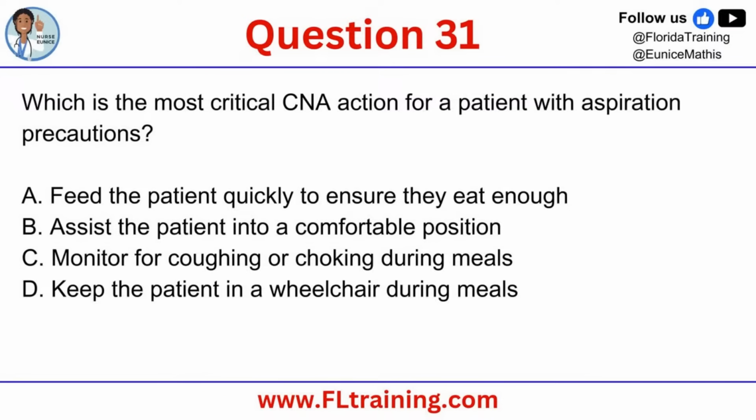Question 31. Which is the most critical CNA action for a patient with aspiration precautions? Is it A, feed the patient quickly to ensure they eat enough? B, assist the patient into a comfortable position? C, monitor for coughing or choking during meals? Or D, keep the patient in a wheelchair during meals? What is critical? Which one is the most important action?